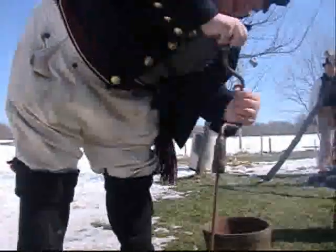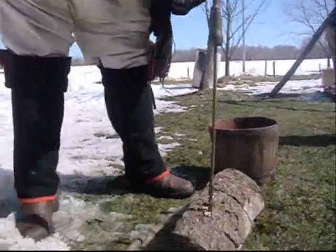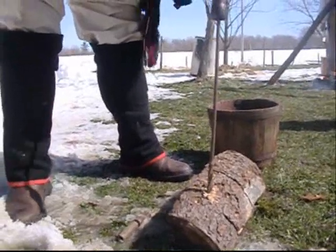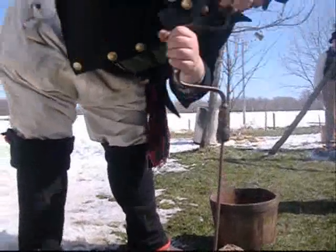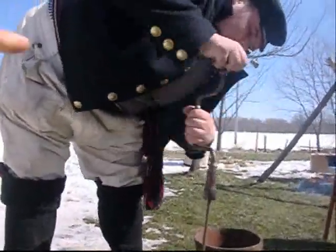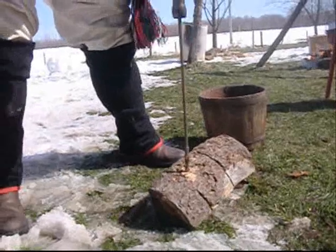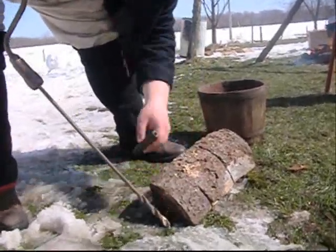Brace and bit. There you go, right into the hardwood. Maple being a hardwood, it's deciduous. It loses its leaves in the fall. And before they bud in the spring, the sap runs. I like the squeak of that drill. So you've got to drill deep enough to be able to set the tap and get the sap in. This isn't deep enough, but it'll work.